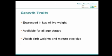Okay, so if we move on now to the traits that we should be looking at, and we look at growth, what we're talking about here is kilos of live weight, and that's available for all stages, which I'll move on to shortly. The main thing that we need to watch when selecting for growth, while we always want heavier animals for slaughter lambs and so on, is that we want to make sure that our birth weights don't creep up too high, and we also want to make sure that our mature ewe size doesn't get too big, because a too heavy mutton is basically an inefficient mum because they're eating for survival and not for their lambs.